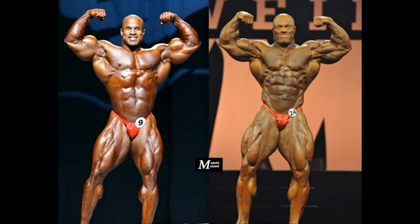The front double biceps shows that Víctor has the wider chest and lats and hits the more impressive V-taper. Phil does not hit the pose comfortably due to his narrow structure. Phil, however, has the better separated arms and the more massive and conditioned thighs. Phil's conditioning overall is better, and we will see that in the upcoming poses.